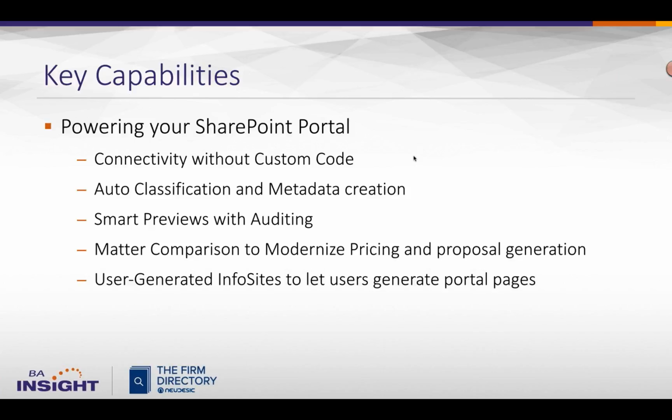If you break down our key capabilities on our next slide, powering your SharePoint portal, we do that with connectivity without custom code. So we believe wholeheartedly in making this easy to manage and work for you over the long term and lessen the reliance on customization. That's key to us.